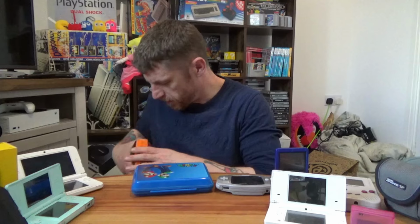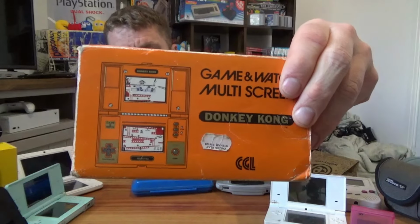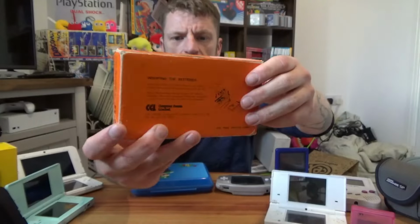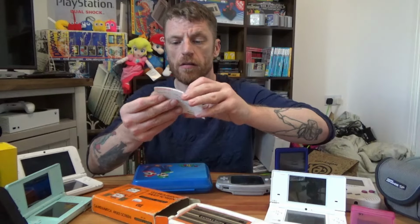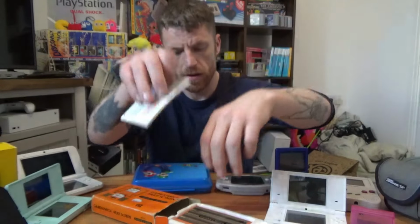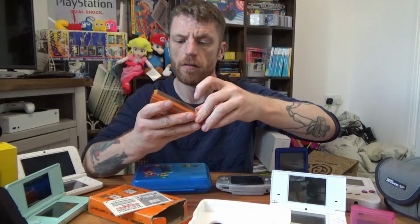And last but not least, she loves this. So this is the Game & Watch multi-screen Donkey Kong in a box. Wow. Box is in pretty good condition. It's a bit fragile, so I will open it up. Ooh. Oh, it's actually got an instruction manual in it as well. Wow. Oh, this is beautiful.